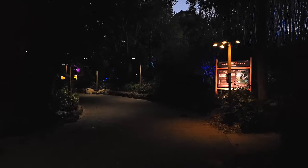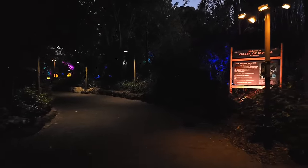It's telling me everyone's in for a treat because Pandora is the most beautiful land at night. There's no way to describe it. It's just phenomenal.